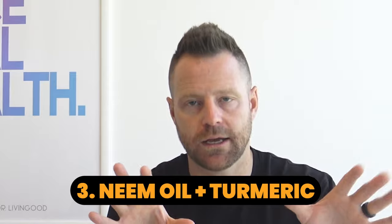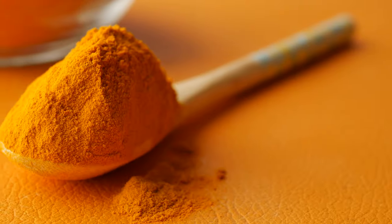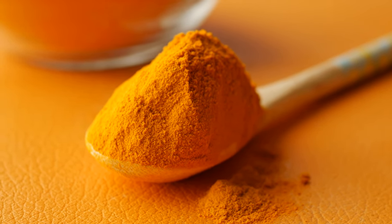Number three might be my favorite, neem combined with turmeric. So you get all the benefits of neem, its anti-tumor effect, its anti-obesity effect, but then you combine it with one of nature's most powerful anti-inflammatories. Now, when you mix turmeric powder in with this, it's gonna create more of an orange tint to it. So you wanna be very careful on applying it. I would recommend when you blend these two together, you use a bandage over the area so it doesn't ruin any of your clothes or ruin any of your bedding.